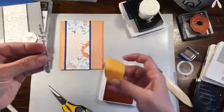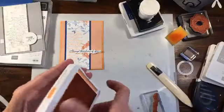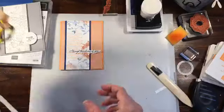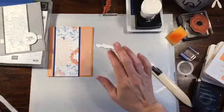There we go. Okay, so that, and just because we don't have anything else popped up here, I'm going to put mini dimensionals on the back.